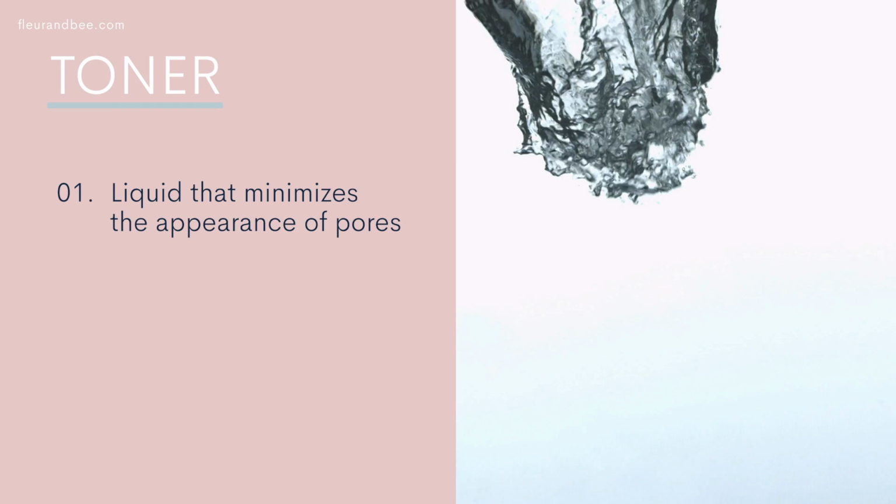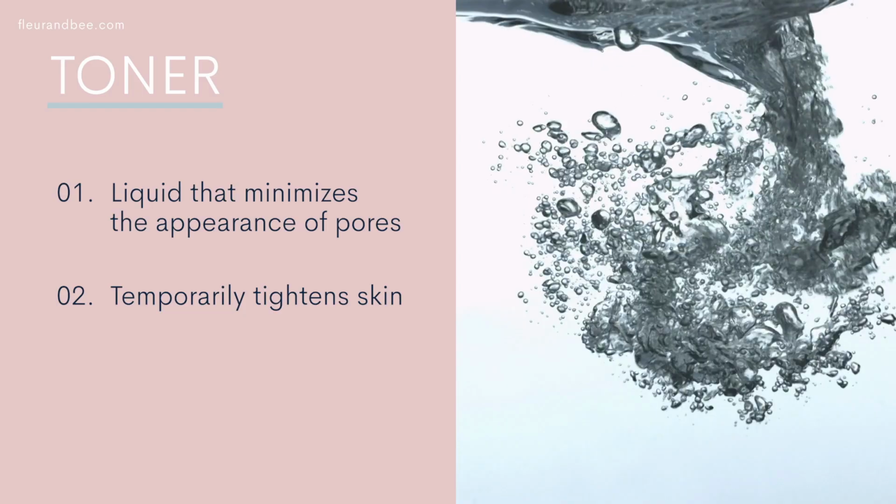All right, so I know what you might be thinking. WTF is a toner? Why should I be using it? I was definitely thinking that, for sure. Basically, a toner is a liquid that minimizes the appearance of pores. A liquid, okay, got it. Yes. Temporarily tightens skin, and it's refreshing.